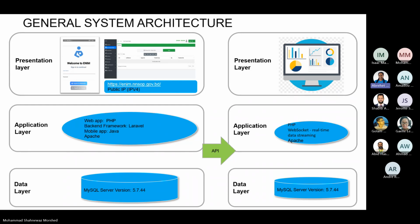And the application layer is the one responsible for interacting with the core ENIMS system to pull aggregated data through a secured API. The same application layer is also responsible for the data visualization logic.